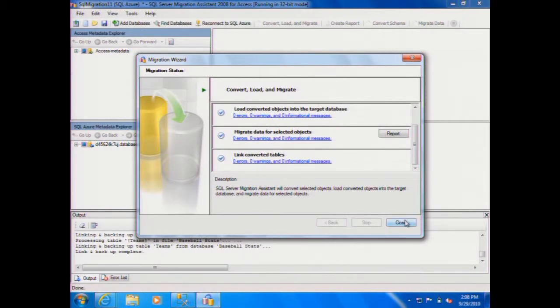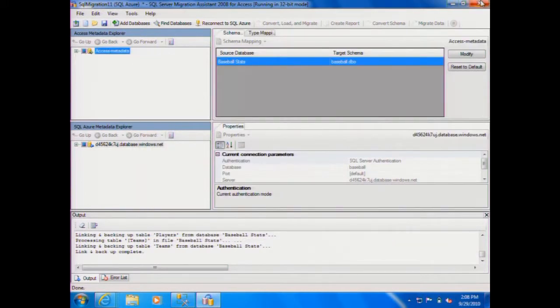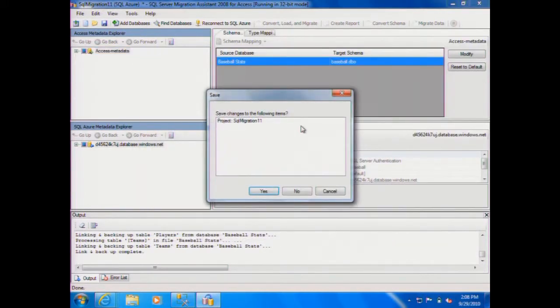So I'm going to go ahead and click close. I'm going to close out of this thing. I've run this demo probably 3 dozen times. I don't need to save it, so I'm going to save.